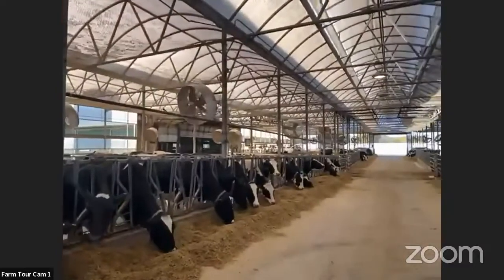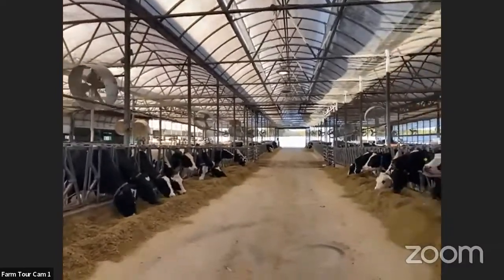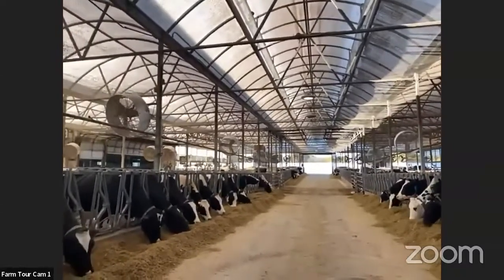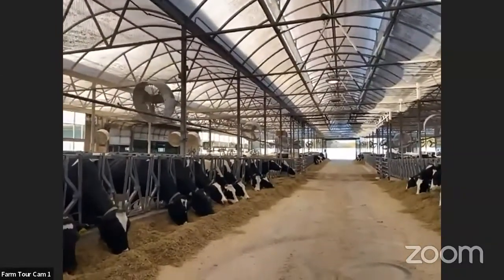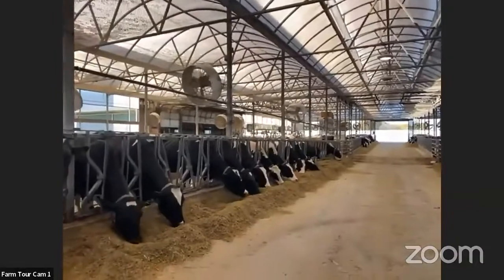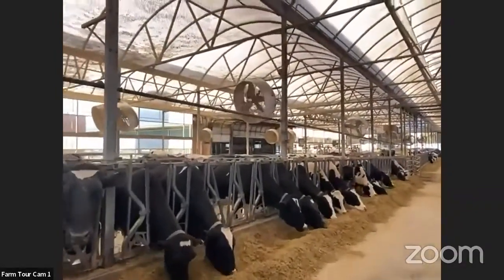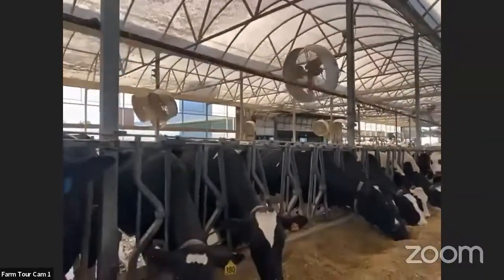So we're in southeast Pennsylvania, so it does get warm a fair amount. So really April through September, we have to really focus on keeping the cows cool. So you'll see above them, they have the misters that come on and spray water on top of the cows. And then also the fans. So it's kind of like an amusement park. Get water.